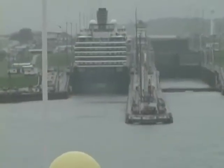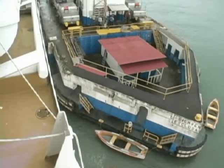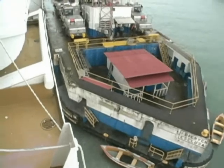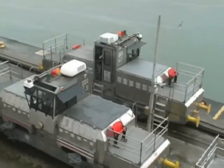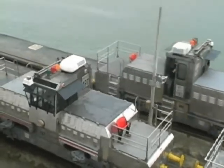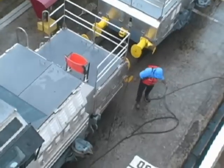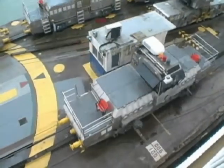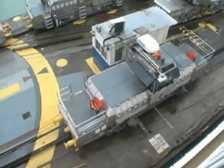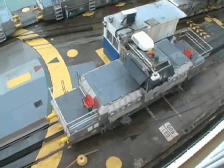Soon the canal reopens, and we make our way into the first lock at Gatun. It will take us about 8 hours to traverse the whole length of the canal. Once into the first lock, electric railway locomotives called mules come alongside and receive lines from our ship. The four mules on each side of our ship are not going to tow us through the canal. The ship will move through under its own power.